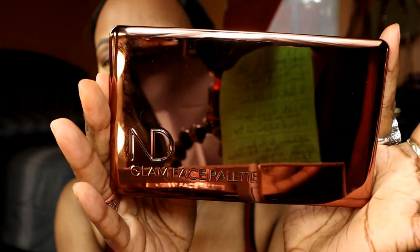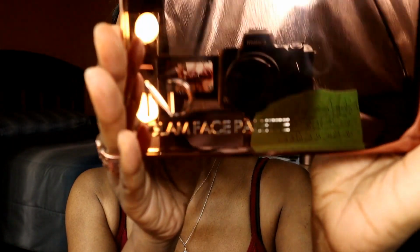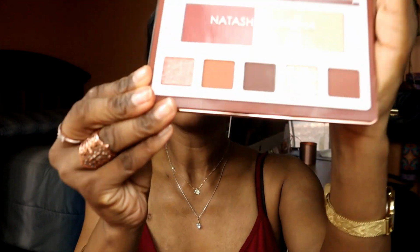This is the Natasha Denona Glam Face Palette. You guys see it, all my information there. This is what it looks like on the inside. I'm excited to give this a try, guys. This is what it looks like.